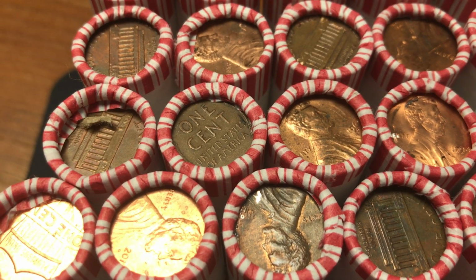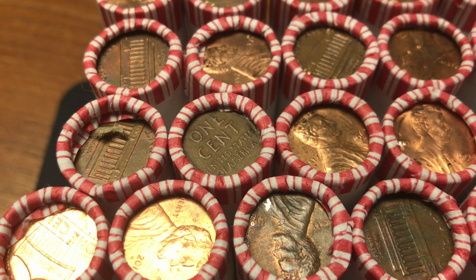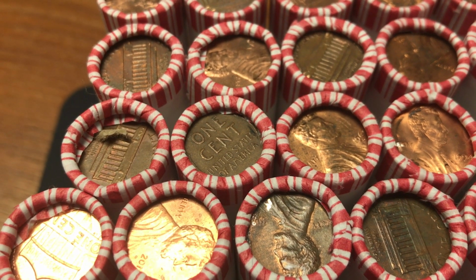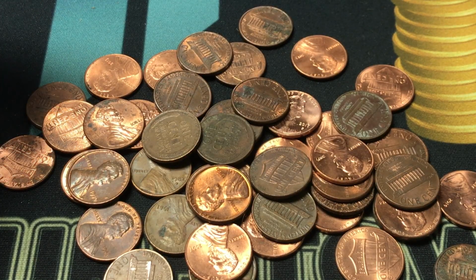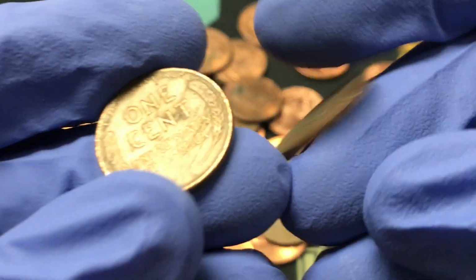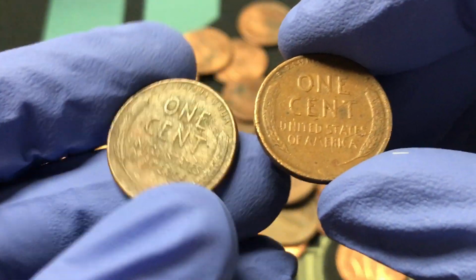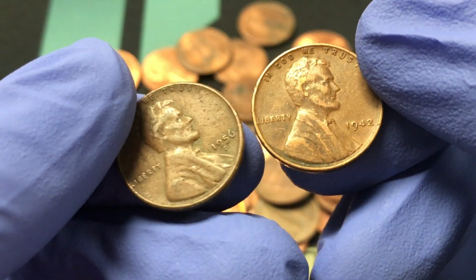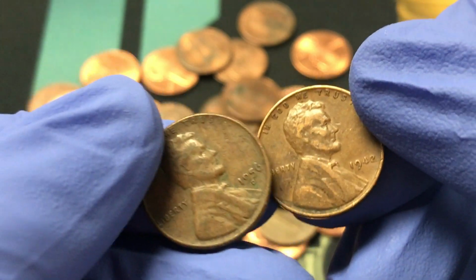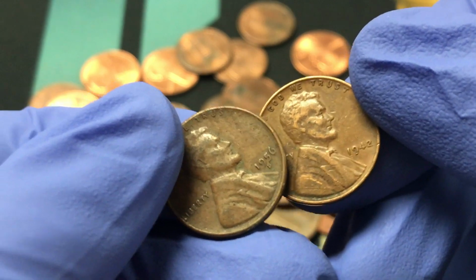We know that we're not going to be skunked in this hunt, though the probability of that happening is very, very, very low anyways. But we'll start with the rolls and see what we find. And we got a really good start to my hunt. We got two wheat pennies, both on their backs in the very first roll, and it looks like I dropped one. It still landed on its back though. We got a 1942 and a 1956D. Both pretty common dates, but getting a hunt started like that hopefully means there's going to be a ton of wheats in these rolls. So let's see what happens.